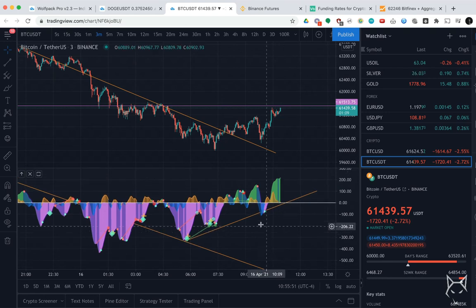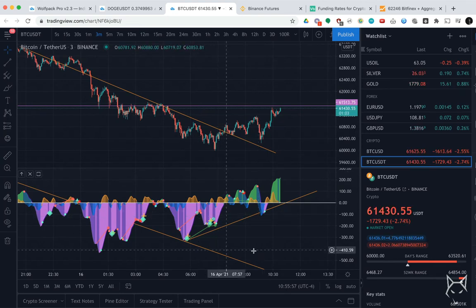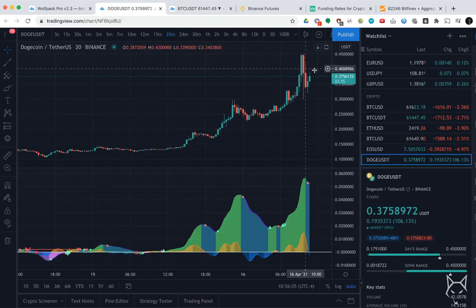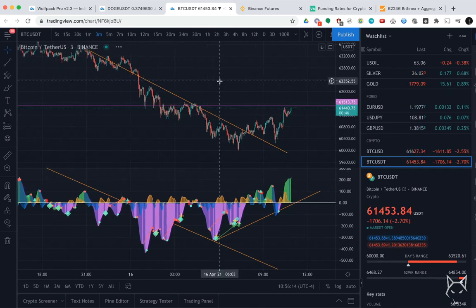We're seeing higher highs on these green peaks. We're also seeing higher lows, which is, everything looks like it's pointed upwards. So I think we're going to break through this line. And again, as long as Dogecoin is slumping, if we are seeing red candles on Dogecoin, we're going to see green candles elsewhere.